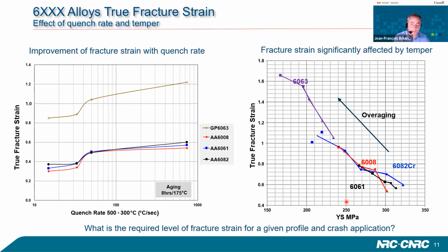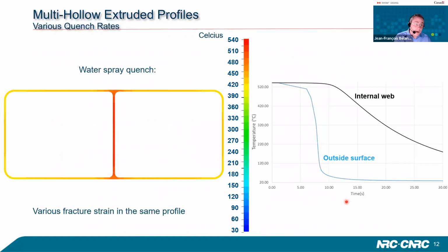So now the question is, even if we have these parameters that are helpful, this level of fracture strain really depends on the geometry of the profile. And it is really difficult at the design phase to select the proper level of fracture strain in advance. And this is even more true for a profile like this, where you have a multi-hollow profile, such as bumpers, or even the crush box, where you often have inner webs and side walls as well. And the issue is we always quench the outer periphery of the profile, so the inner webs will have a significantly lower quench rate than the outside of the profile.